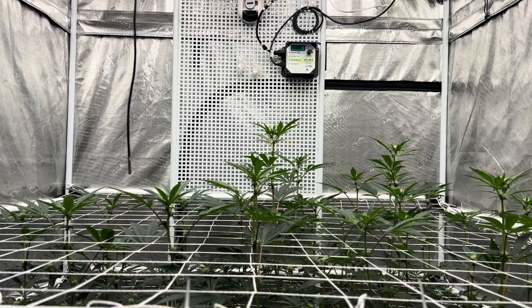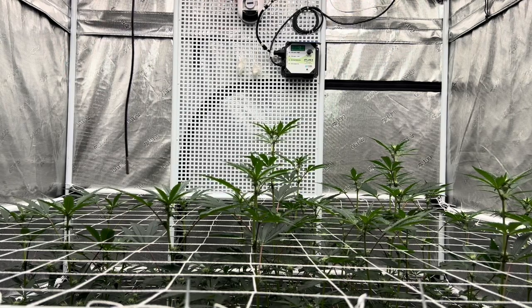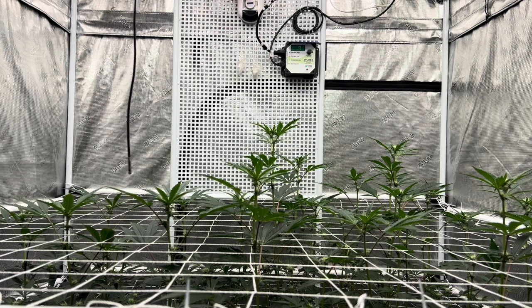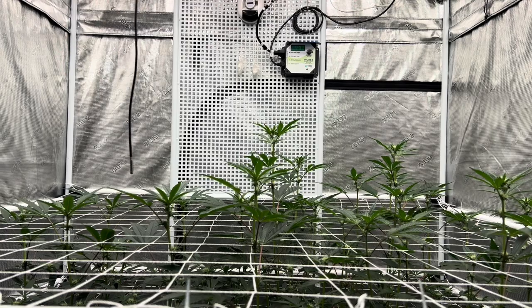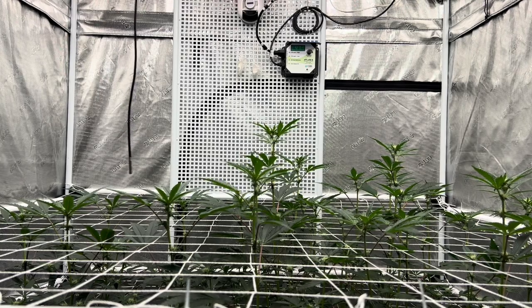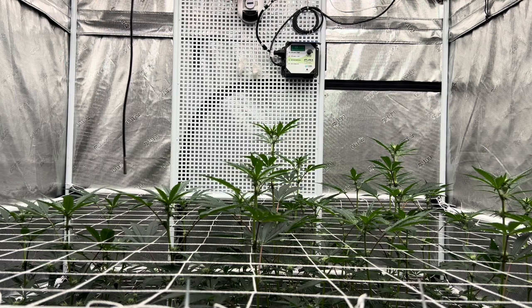I know you couldn't see that, but I did just reach into the second row of trellis. This is the very top trellis. We are running a double trellis in this 5x5 Gorilla Grow tent. It's a 5x5x7 because we do have the extended roof kit on this room.